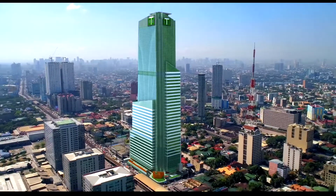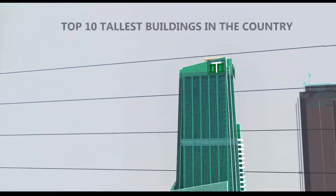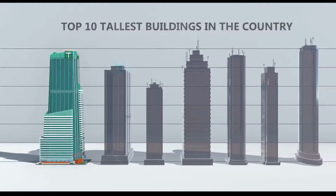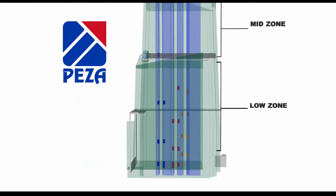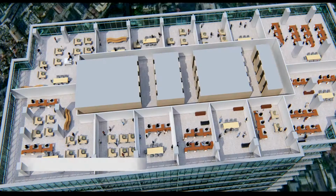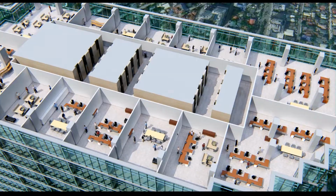Envisioned to be an iconic landmark of the Quezon City skyline, the tallest structure in Quezon City and well within the top 10 tallest buildings in the country. The DDT Sky Tower will be PEZA accredited and is aiming to be LEED certified. Designed specifically to meet the stringent requirements of the outsourcing industry.